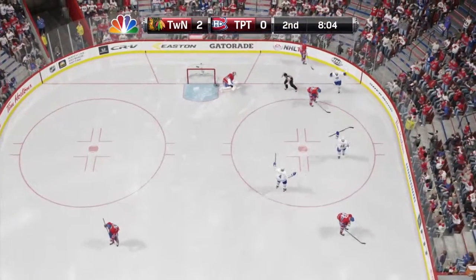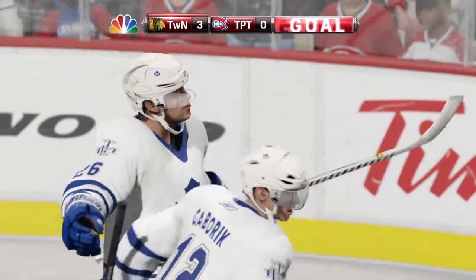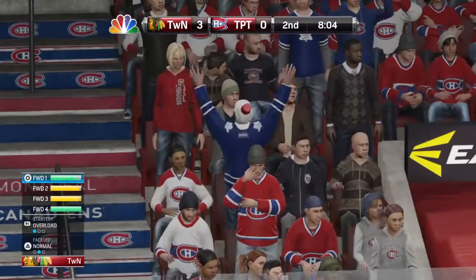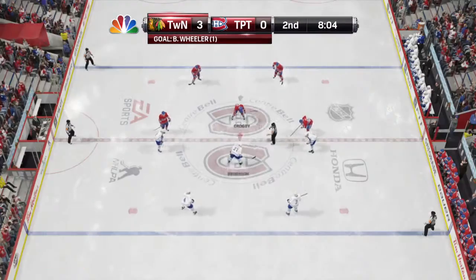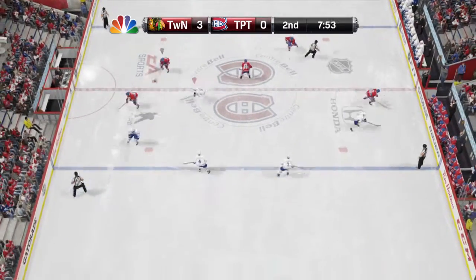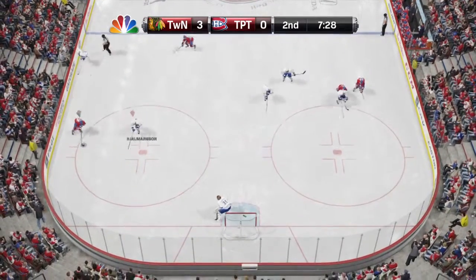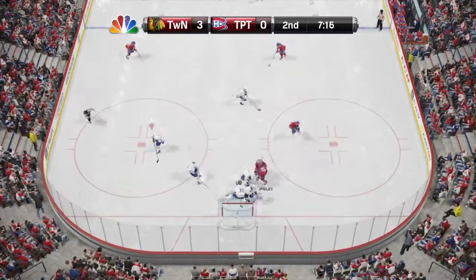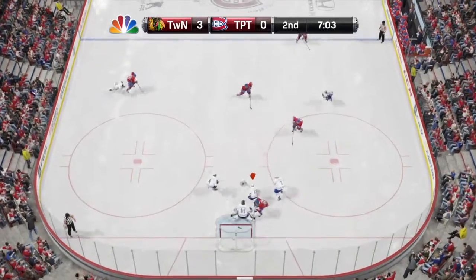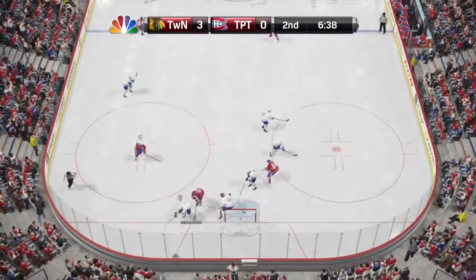Oh, buddy, what a goal by Blake Wheeler. Let's go. Over 8 minutes to be played in the second. Chicago's widened the margin even more with that recent goal. They're up by three. Taken up near the boards by PK Subban. A shot. Terrific challenge. Outstanding save. The quick developing play right in front. Almost looks like he's too close to the goal.